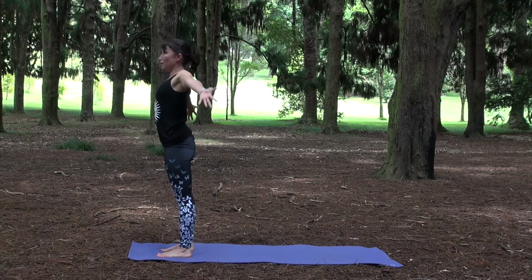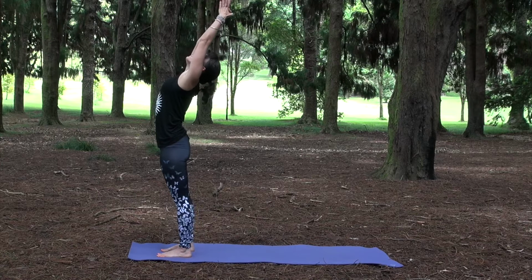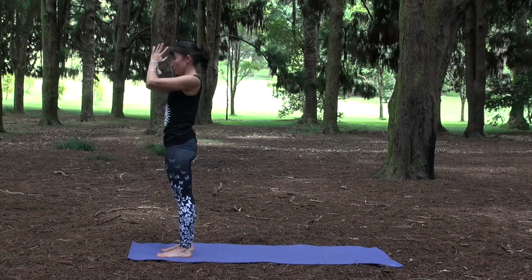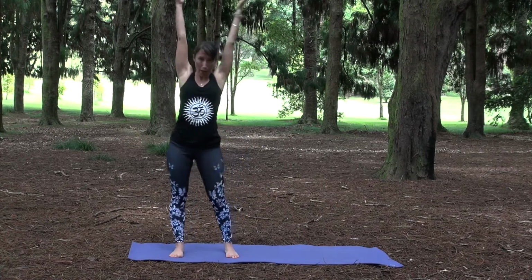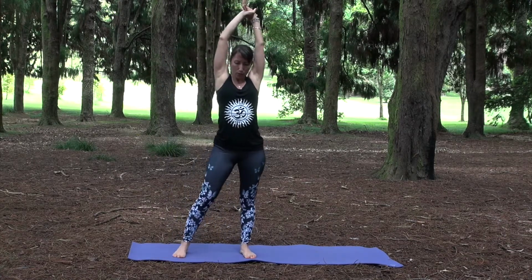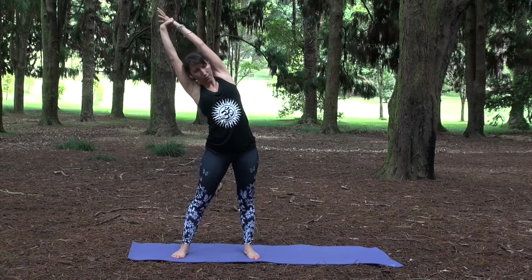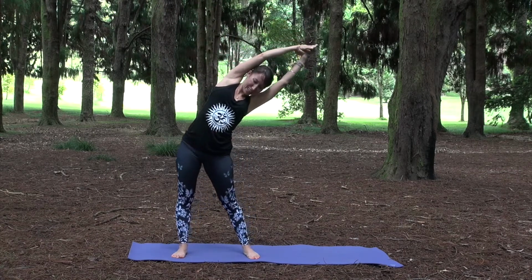Let the arms come up, reach up, extend up and back. Oh, hello, sunshine. Exhale, hands down in front of the heart center. Beautiful. Then reach yourself up and let's grab hold of our right wrist. Extend and reach over. That's my left wrist, so I'll do what I said. Right wrist, reach over to the left.